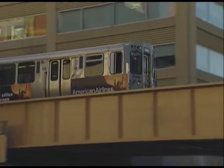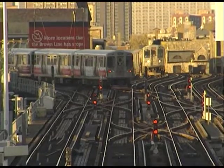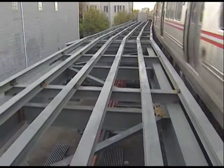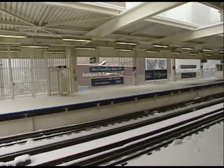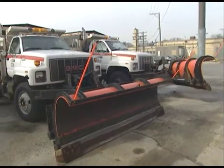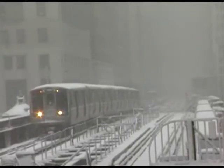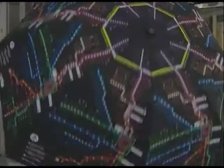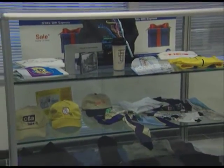Up next on Connections, countdown to a new Brown. We'll take you on the Brown line for a progress report on this ambitious renovation project. Are you ready for frigid temps and knee-deep snow? We'll look at what the CTA is doing and what you can do to get ready for Old Man Winter. And we've got the perfect idea for a novel holiday gift. How about something CTA under the tree?